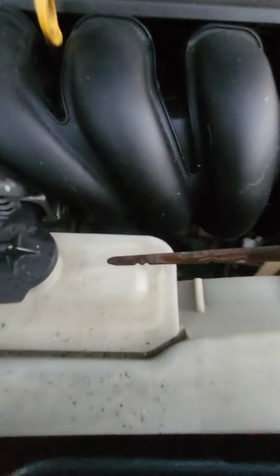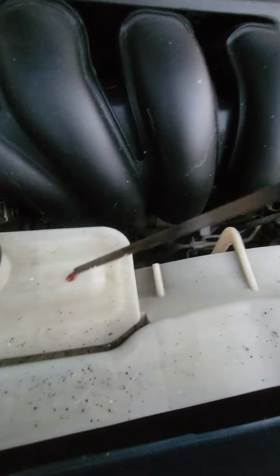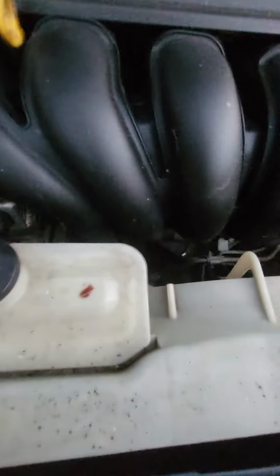But since we don't have that, we're going to use this little reservoir right here and put a dot there. And you can see, and I'll zoom in, that is definitely not cherry red. It is not very transparent, and it has what looks to be some contaminated material in there. Check that out, see? It's kind of dark. I can get some more light on this thing. Yeah, it's not cherry red. There's what looks to be some very finely worn away metal particles in there.